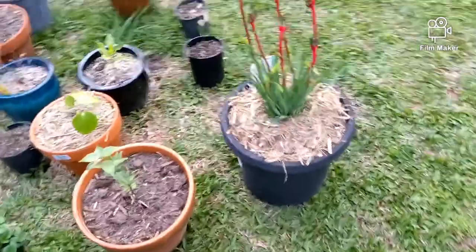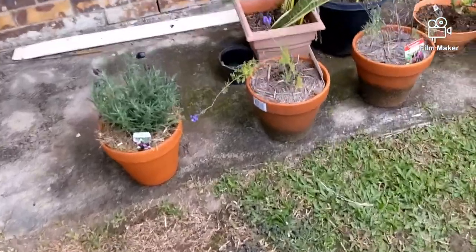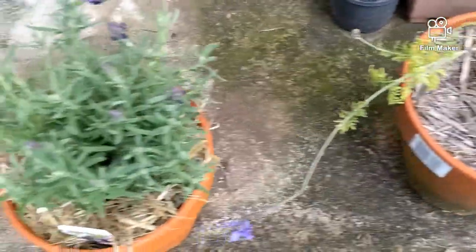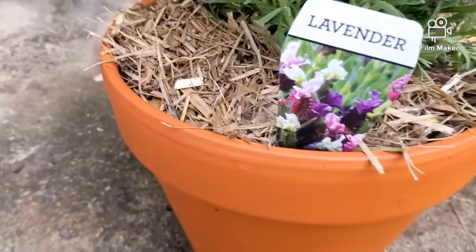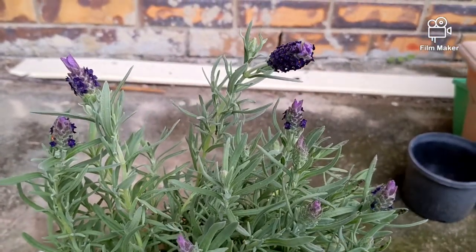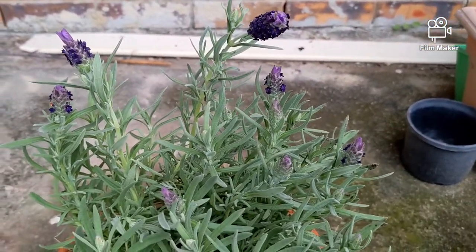Oh, and Rose also put another lavender plant over here with my other ones. My other two lavender plants aren't doing super good. They're getting a bit scraggly looking, so I have to clean them up. But yeah, she put this one in, and it's a little picture of the lavender. It already had flowers, so it should do quite well.